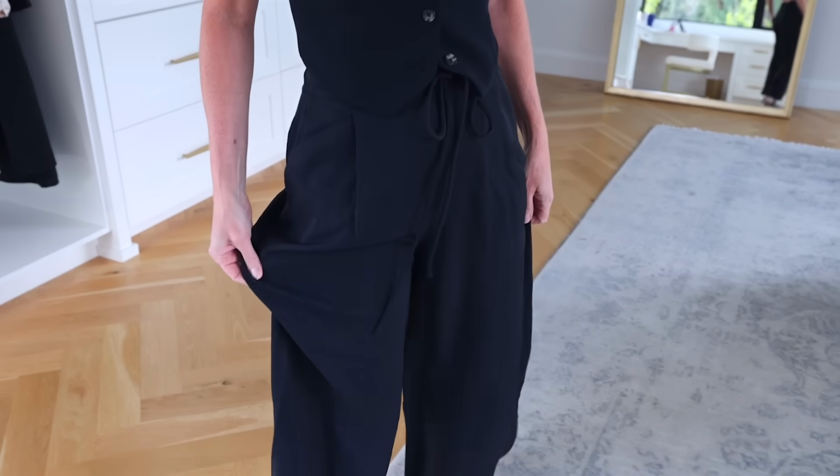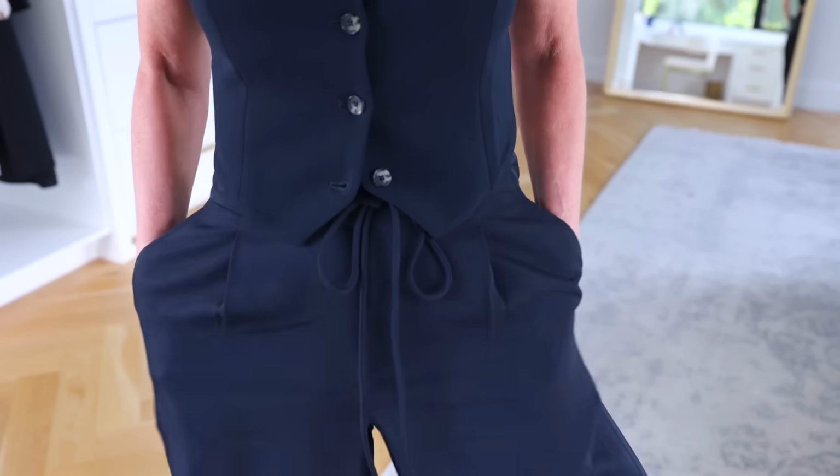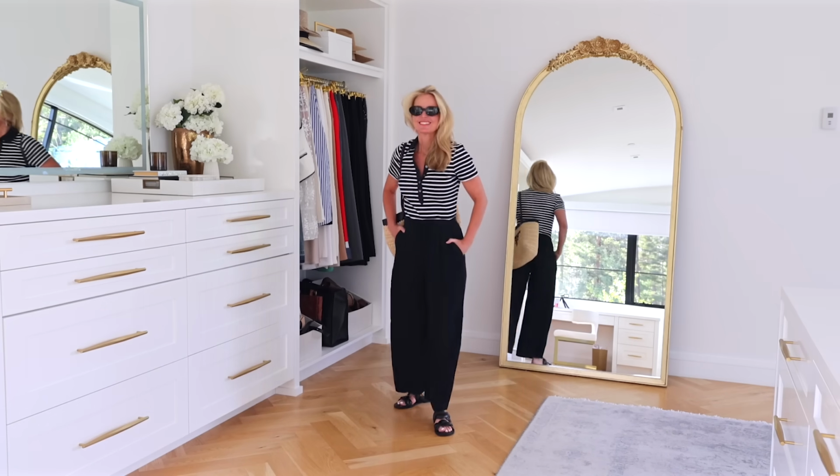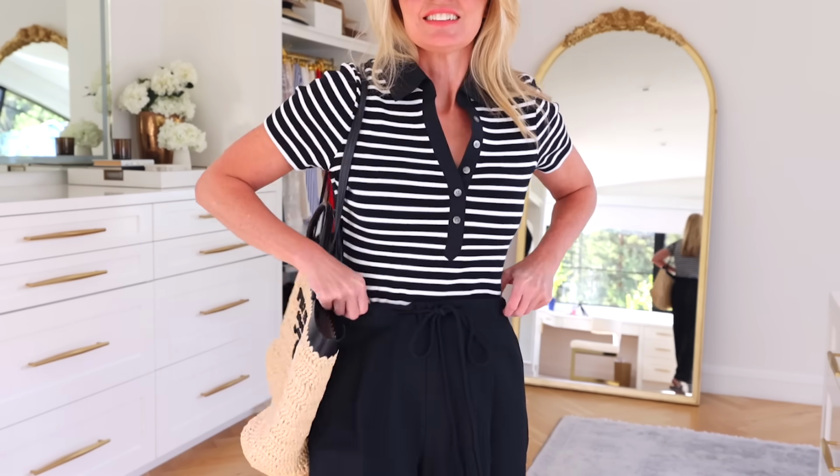They have a drawstring waist. You put your hand in the pocket and you're like, I don't want to move my hand because the fabric inside the pocket is so soft and luxurious. Like probably the most luxurious. Anyway, it's breezy, this pant, but it also has some structure to it.